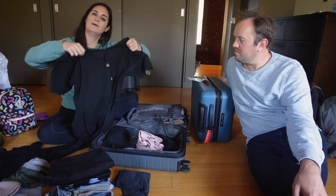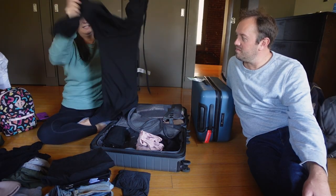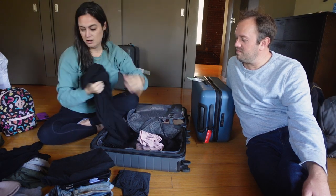And along the same lines, we spent some time in Hoi An, so we've had some stuff made. And I love a, what do you call this? Like a jumpsuit, like pants, like one item, but pants. So you'll see me wearing this all the time.